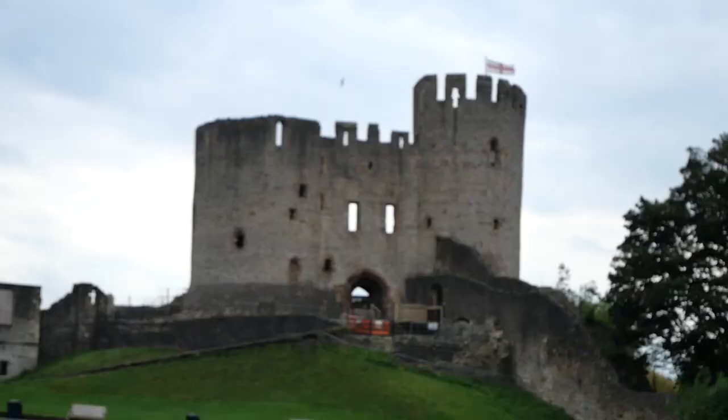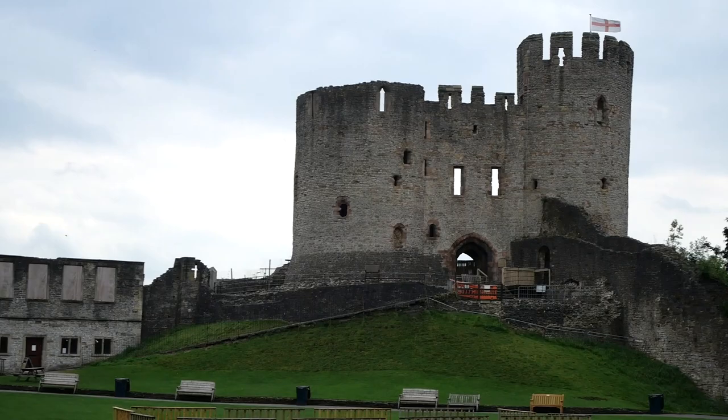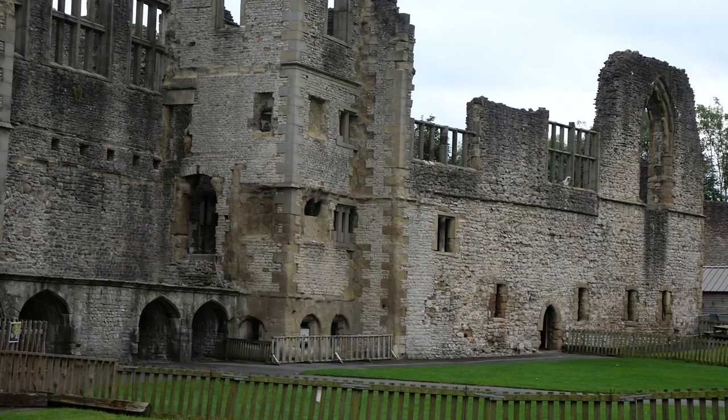So we were just going to walk up to the top of the castle, but it's all closed off at the minute, so we shan't be doing that. So we'll go into castle creatures instead.